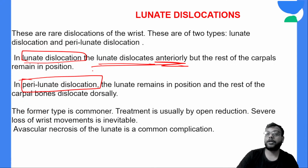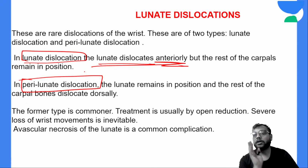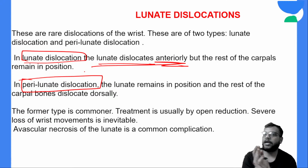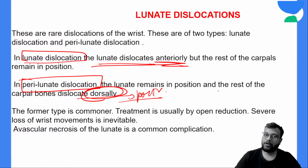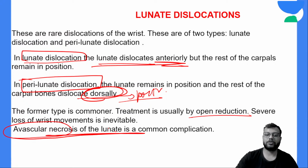Whereas in perilunate dislocation, only the lunate will be in the normal anatomical position, the rest all carpals will be dislocated, mostly dorsally, that is posteriorly. Treatment: you try closed reduction, if it does not work then you go for open reduction, and also there are high chances of avascular necrosis of the lunate.